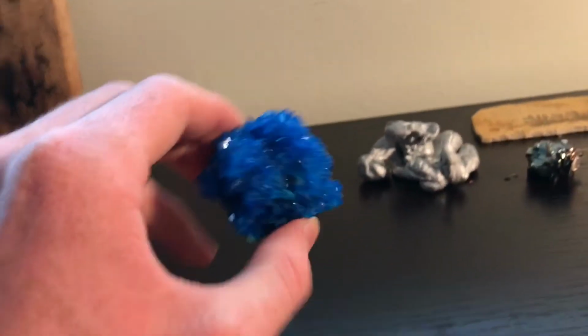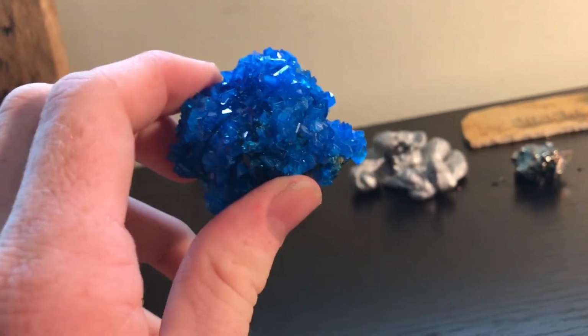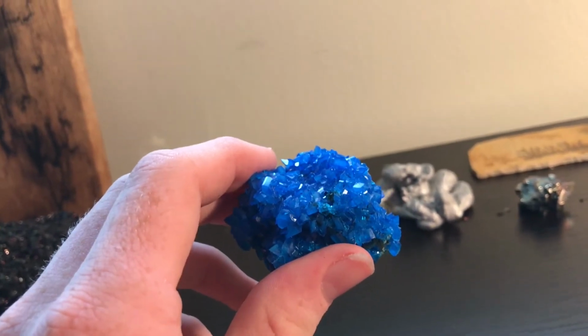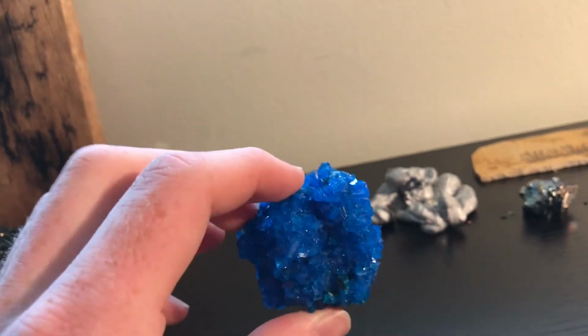Next, we got this copper sulfate mineral. And I think its name is chalcanthite. Yeah, chalcanthite. So that comes from chalc, meaning copper, and anthite, meaning flower, I think, in Greek.